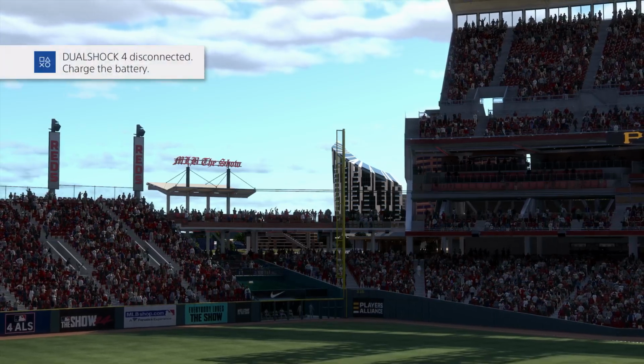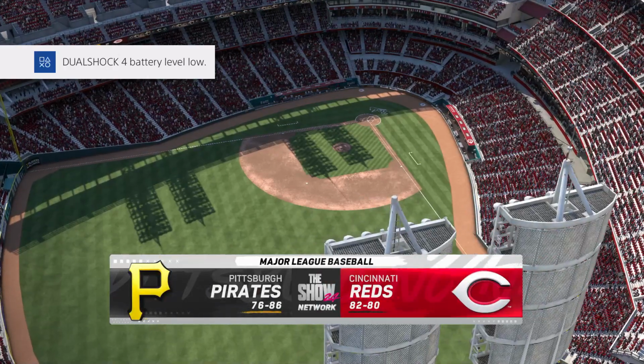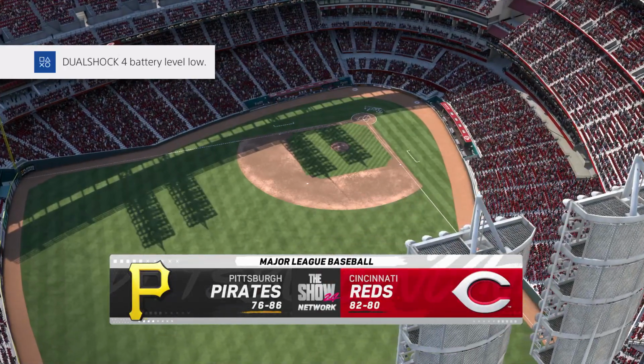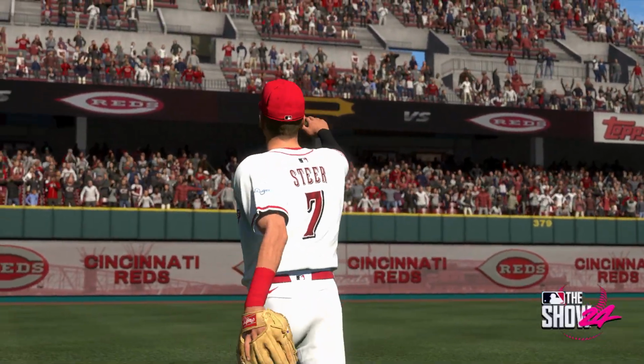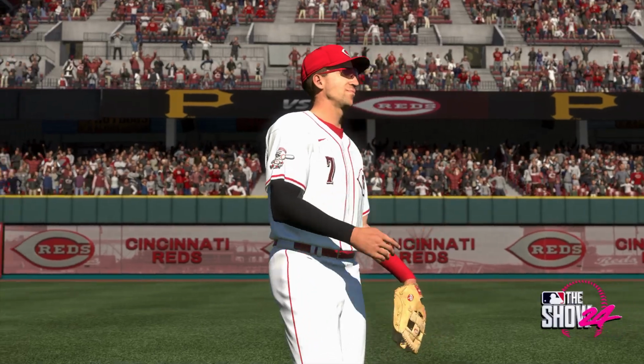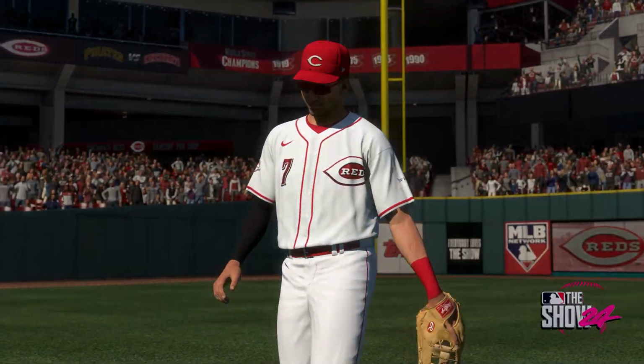MLB The Show with a good one coming at you. It's the Pittsburgh Pirates going up against the Cincinnati Reds. First pitch coming your way next. So just about set on the hill for the Reds, Hunter Green. Well, it's a three-pitch mix in the repertoire for this starter. He's going to have to command all three if he's going to have success on the hill today.